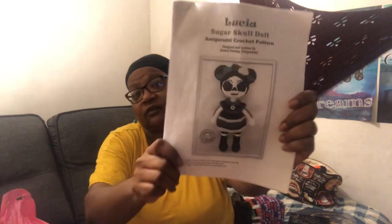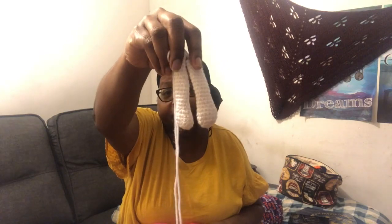Okay, so worked on that, and finally I'm going to show you what's in this bag. I worked a little bit on this Lucia the Sugar Skull doll, and I have the two feet, two arms, I'm sorry, and then I started working on her legs, but it was time to stripe in the white, and I'm really trying to master the jogless stripe.